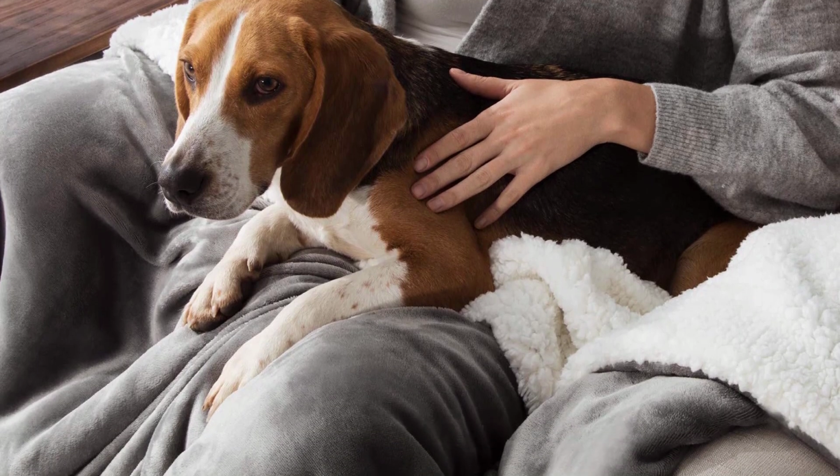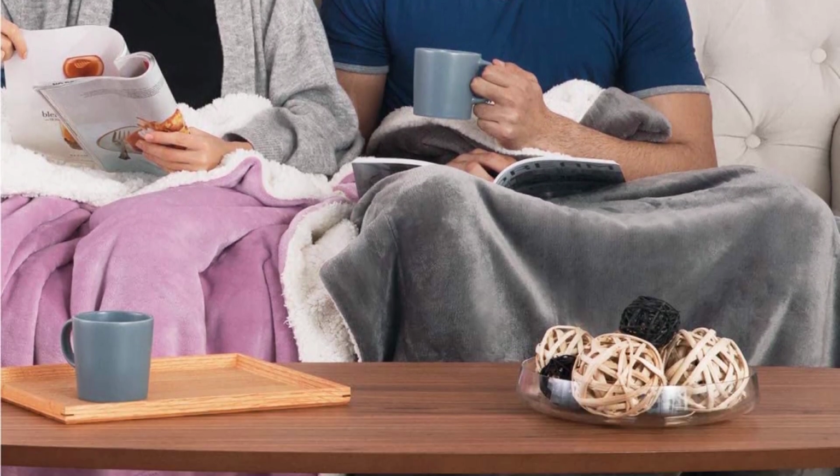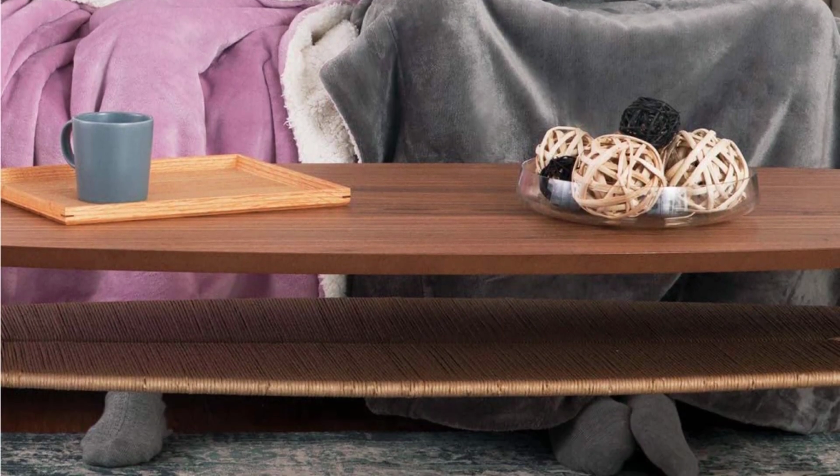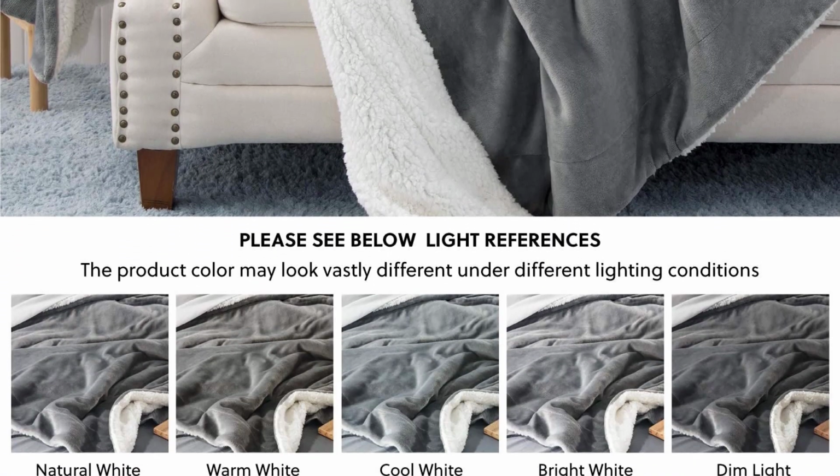It is a fuzzy soft blanket that is available in multiple colors and sizes. As a result of that, you can choose your best color and size, respectively. The construction material is also comfortable, cozy, and long-lasting.